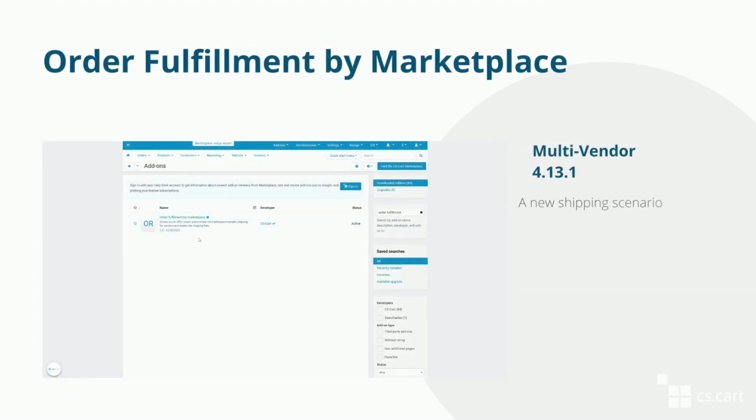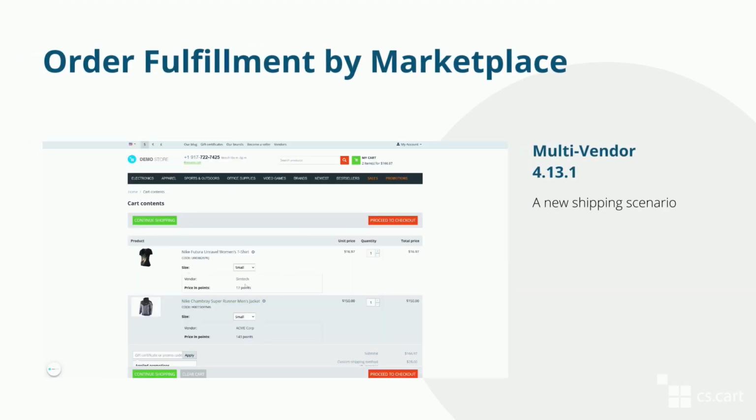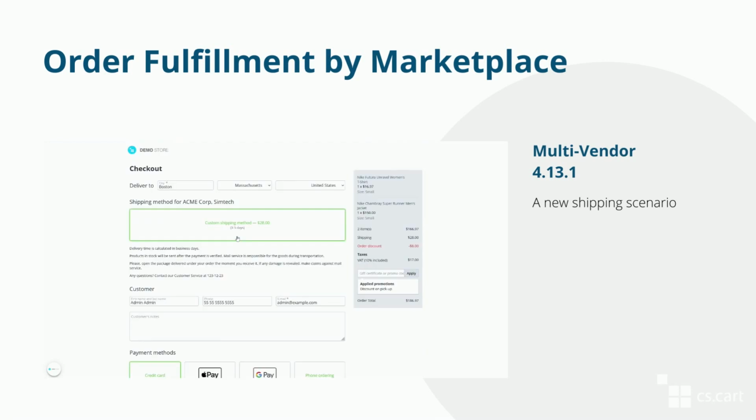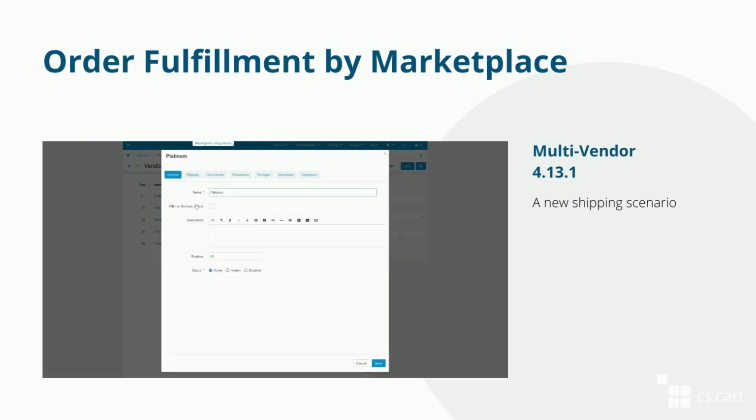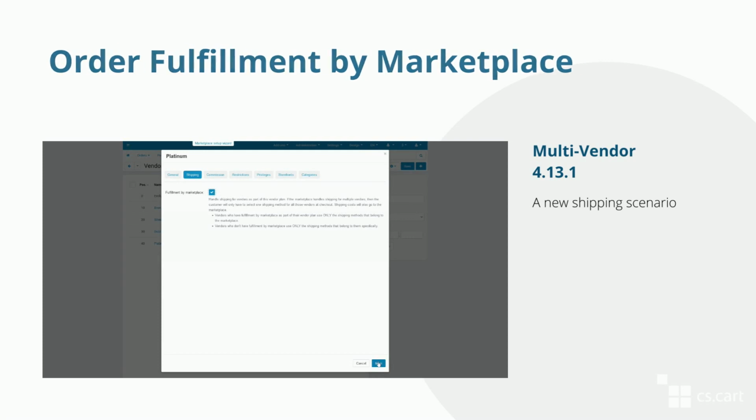In 2021, we created an add-on called Order Fulfillment by Marketplace. It allows you to handle shipping for vendors and collect money from them. Customers do not have to pay for each shipping anymore. You also can create different vendor plans and offer fulfillment only for vendors with premium plans.